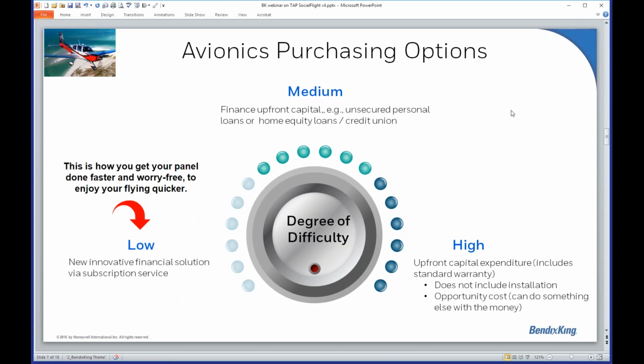The second option, which has its own complications, is you can simply go to a bank, get a loan for what you need, or refinance your existing aircraft loan. For that, you need to have enough equity in the aircraft to meet the loan to value ratio. You will also have to share all of your financial documents and tax returns, and that could be intrusive for some people, depending on your personal or business situation. You can also get unsecured loans, but those are really expensive. So both of these options have a lot of friction.